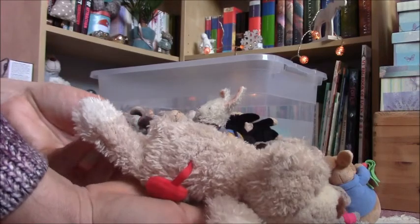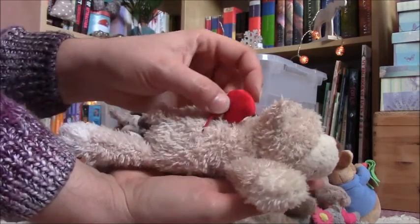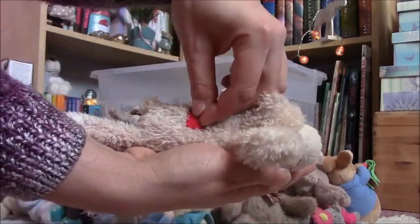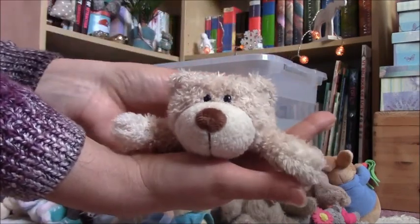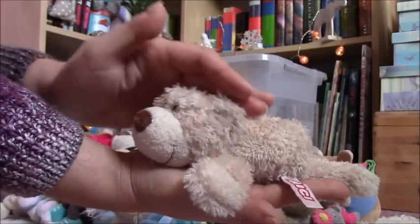And here's another teddy bear. This one has a little heart in its pocket. You can put it here. This was also released for Valentine's Day.